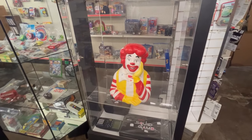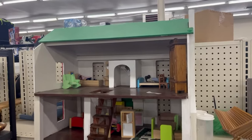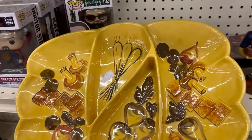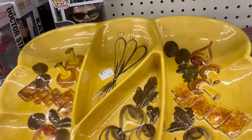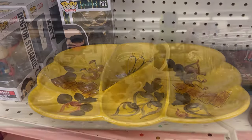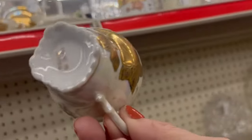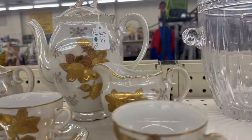$40. $40, and look, here's Ronald McDonald. Woohoo! Wow. Oh my gosh, that's cool. Complete, all wood. Pretty. The set. Oh my gosh. Look at how petite it is. Wow. Very, very cool. $30.